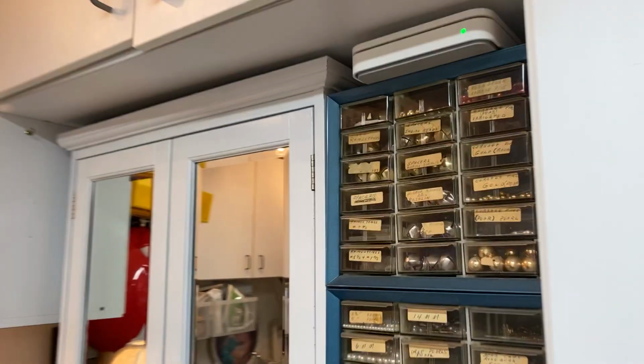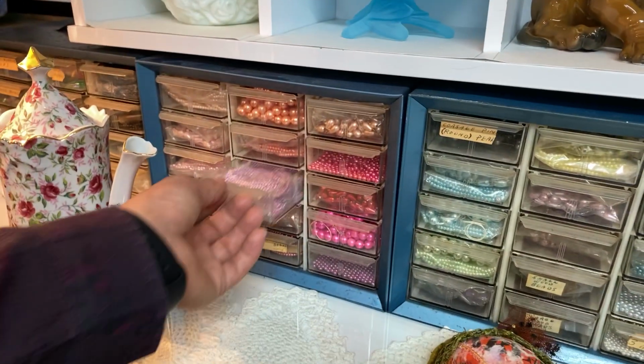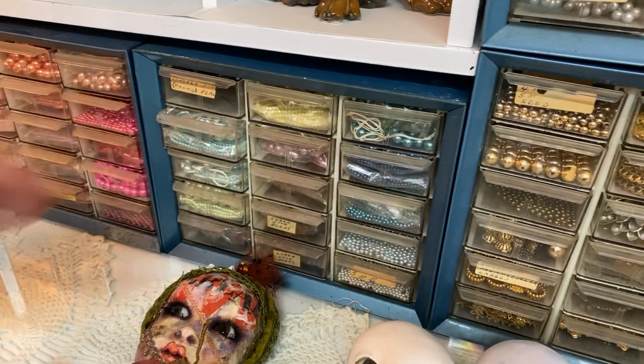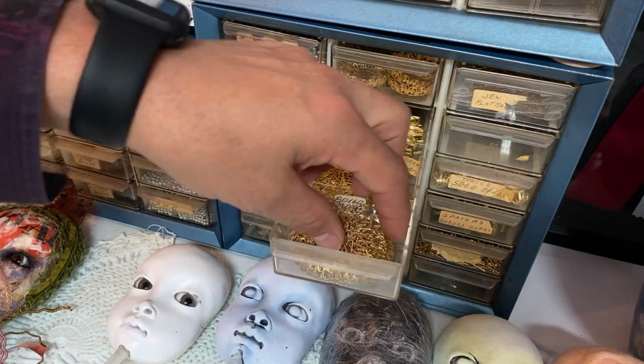This is where I do all the beadwork. All the beading that we need comes in different colors. Look at that. I love it. So anytime I need to add a bead or I'm looking for a specific color for accents, this is what I use. We're going for the golds, and who doesn't love gold? Go with these in this filigree. I just love stuff like this.